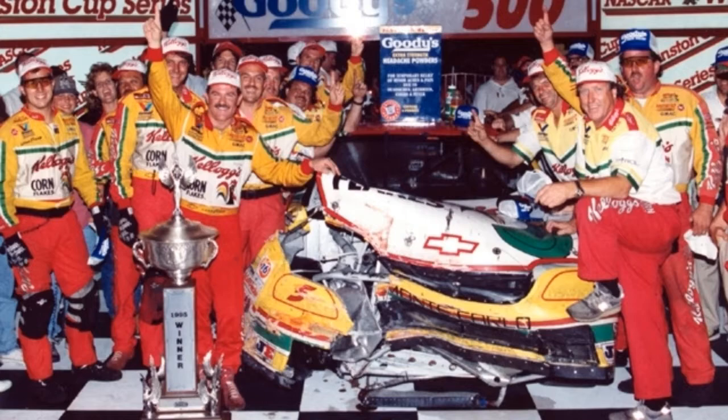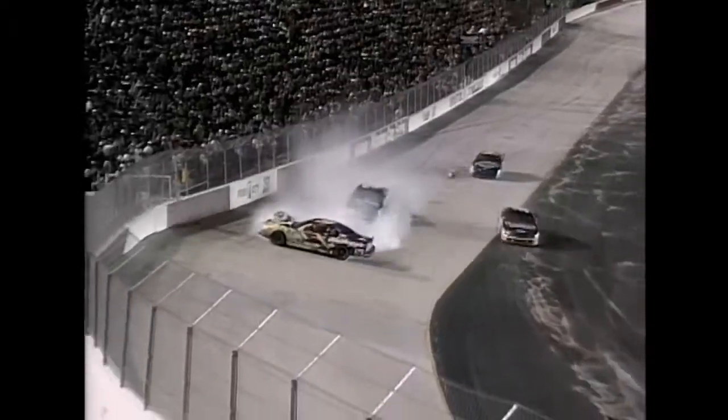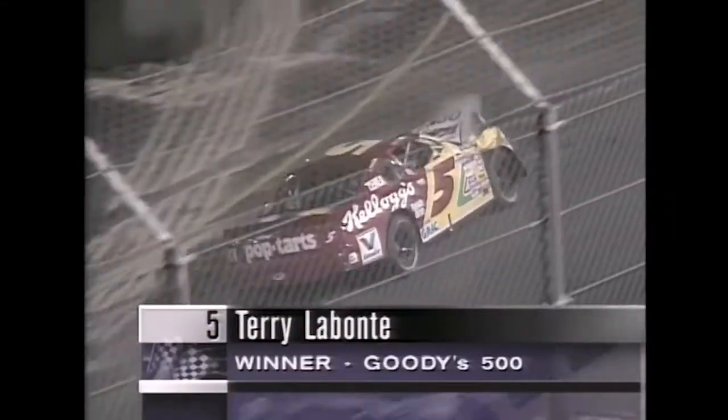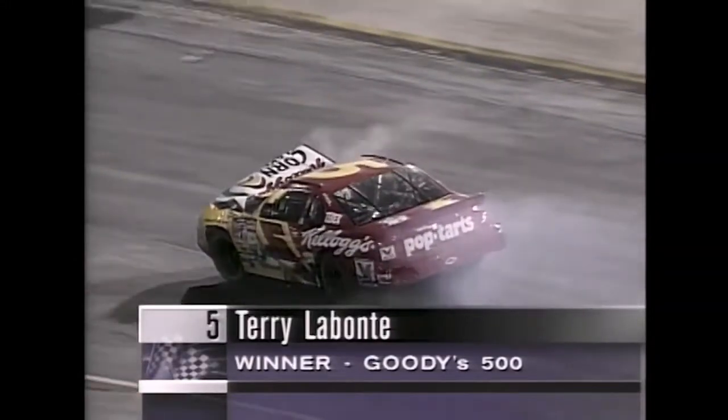This picture from Victory Lane tells the whole story. Labonte had won and immediately hit the outside wall. He was alright, but his car wasn't. So now the real question remains: is this the best win ever, or the worst win ever? The bump and run is a product of stock car racing. Some can be cleaner than others, but they all demonstrate Newton's third law of racing.